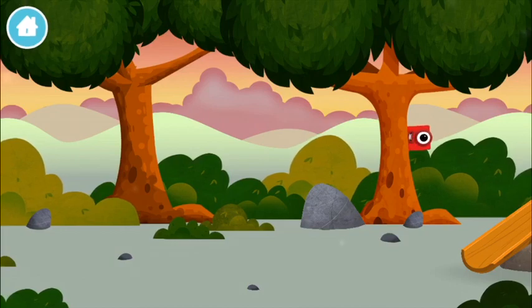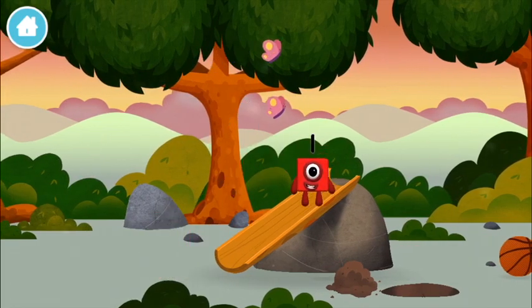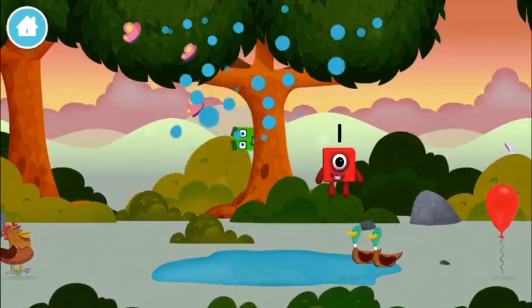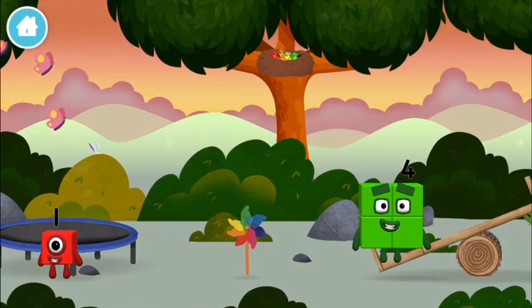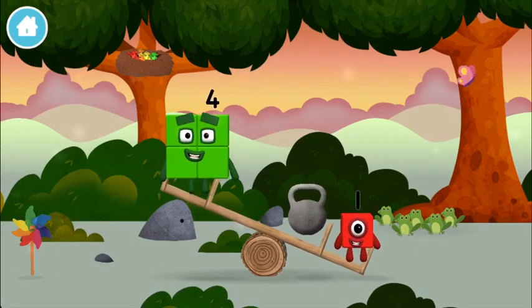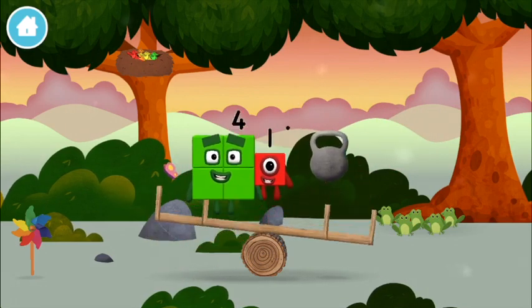The number blocks are hiding. Can you help find them? You found a number block. Found another number block. A weight.